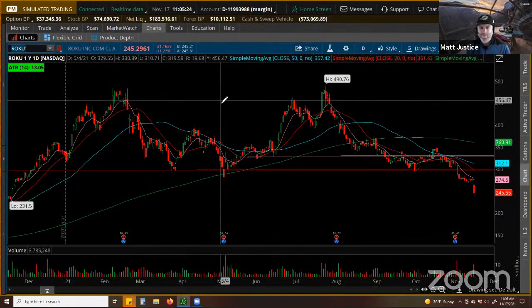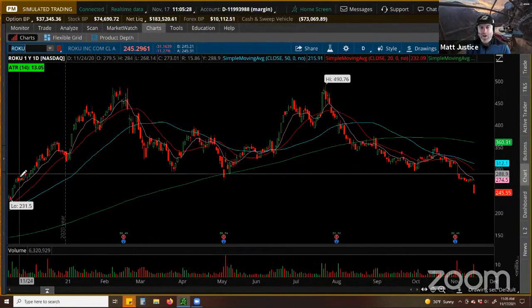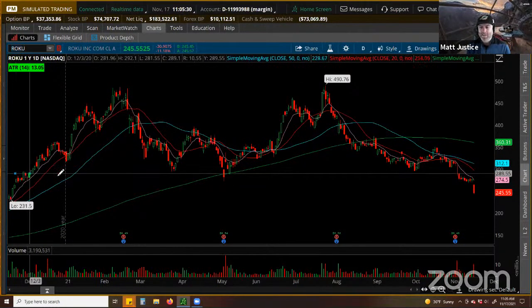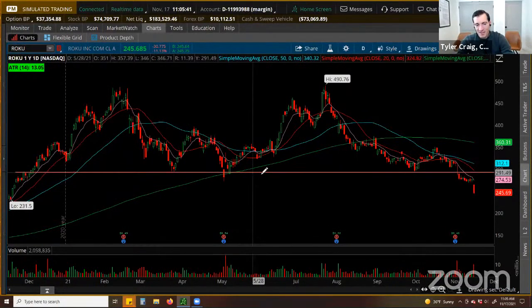Roku was on our options report, I believe. Roku getting blasted on a downgrade here, Tyler. Obviously, gap down, sell down, looks to continue going down here. Where's that next support level, Ty? This chart looks really gross.